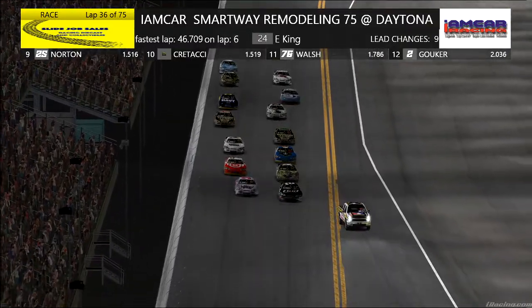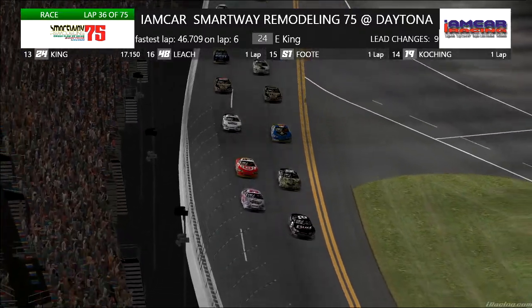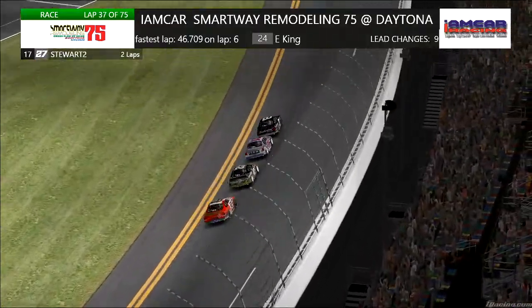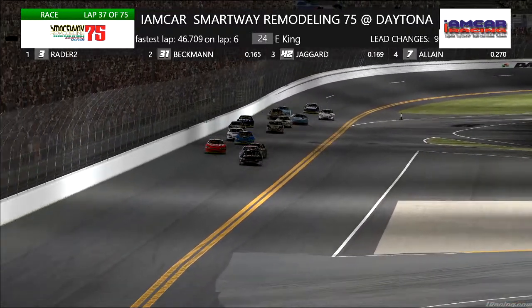36 of 75 here tonight. And ready, Green is back out. 37 on the board this time. Good start there for Raider out in front of the field. Great start. Raider hanging on right now up front.